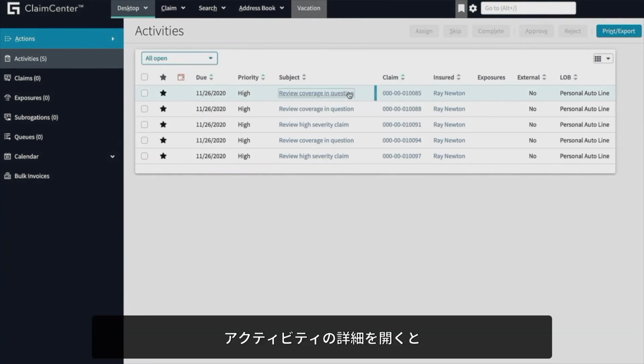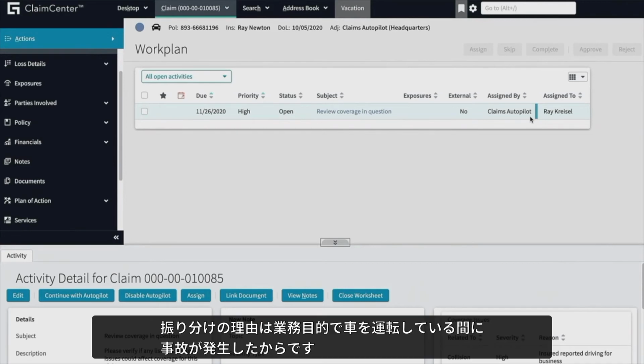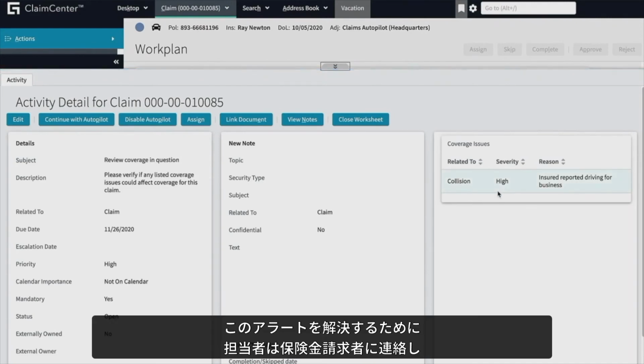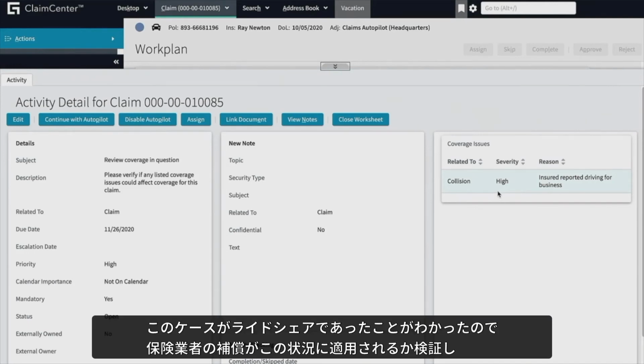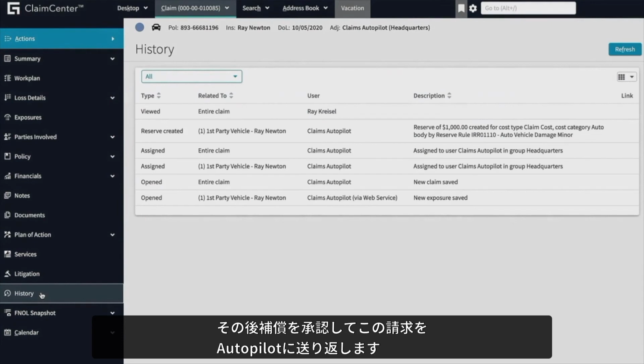Once I open that activity detail, I can see that this claim was routed for manual handling by Autopilot. This was because the loss occurred while the car was being driven for business purposes. To resolve this, the adjuster needs to contact the claimant and gather some more details. Once I've learned this was for rideshare and validated the insurer is covered for this particular circumstance, I can confirm the coverage and then send the claim back to Autopilot.